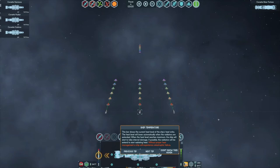Ship's heat sinks. The heat level will lower automatically when the radiators are extended. When the heat level reaches maximum, the ship will start to take initial damage. If possible, the radiators will be extended to start radiating heat. Without proper heat management, the ship will experience catastrophic failure.